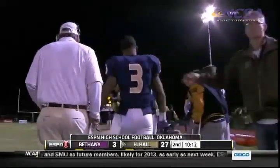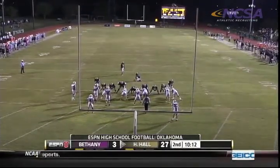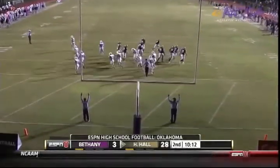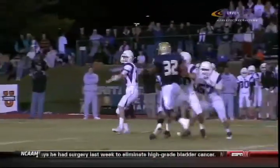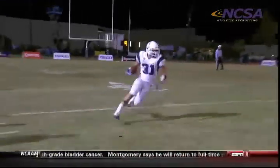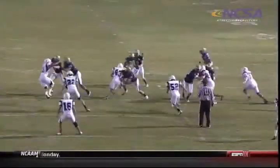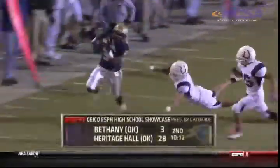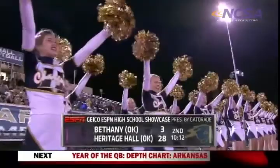Matthew McLaughlin on for another extra point attempt. Easily puts it through. So we see Heritage Hall here capitalize on the Bethany miscue. The forced fumble and the recovery by number 4, Ross Clifton, leads to this play. The option pitch to wide receiver, Sterling Shepard, the Oklahoma verbal commitment. He does the rest, cuts back against the grain. It's all speed, it's all Heritage Hall, 28-3. This is the final high school football game of the season here on the ESPN networks.